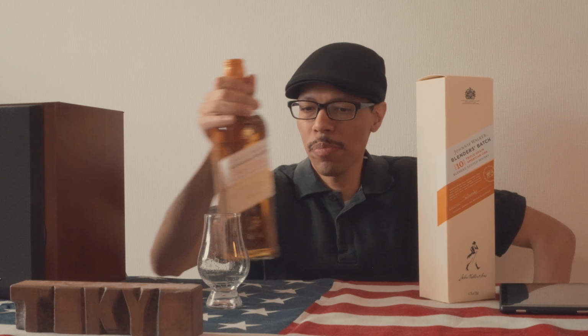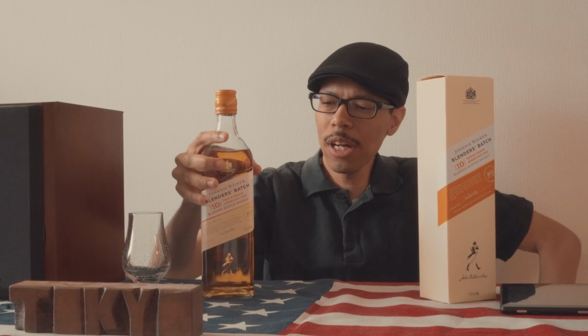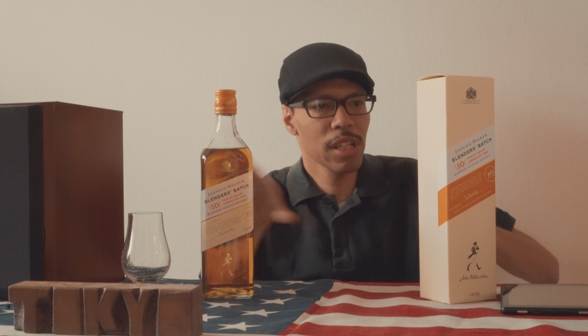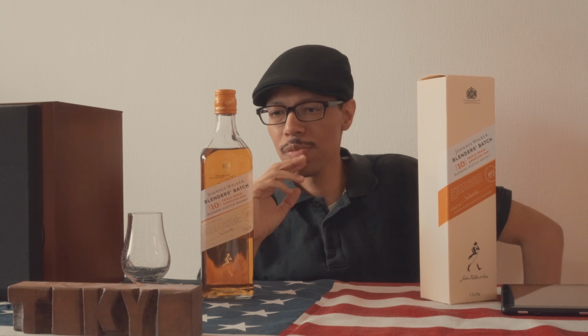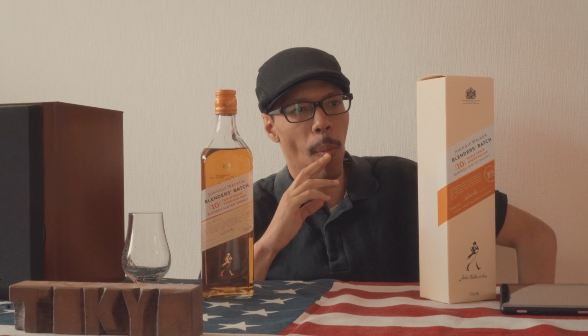Some nice oakiness, wood flavor to it. This one is very good. I'm not going to compare this to the other two Johnnie Walkers that I've tasted, because they're kind of in different categories, where those are just blended single malt whiskeys. This one is mostly blended grain whiskeys with some malts included inside of there. Kind of two different beasts there.